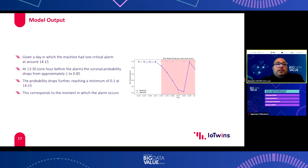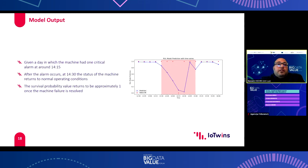And the probability drops further, reaching a minimum of 0.1 at 2:15. This corresponds to the moment in which the alarm occurs. And after the alarm occurs at 2:30, the status of the machine returns to normal operating conditions, and the survival probability value returns to approximately 1 once the machine failure is solved.